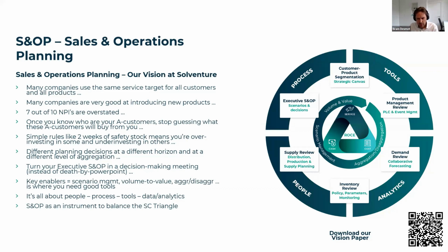But there's a couple of more tactical strategic questions like customer product segmentation, product management review, which we see less covered in companies. But where we believe that there's a lot of value. Customer product segmentation, what we see there is that a lot of companies use the same service level for all customers and all products. And just by saying that, you understand that can never be the optimal solution.